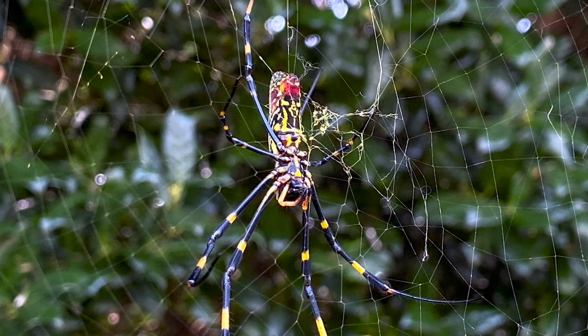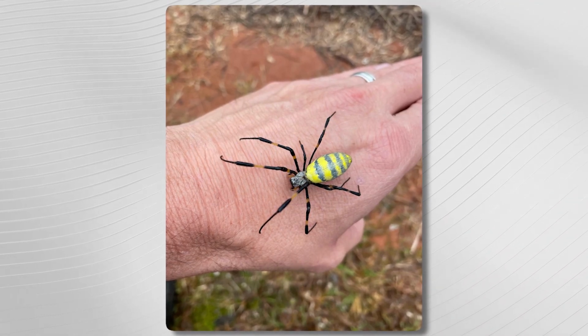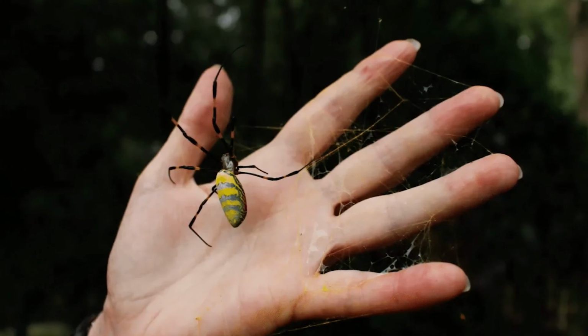This is a non-native species that came over on this shipping container, and it's making its way up and down the East Coast. The good news is that they don't bite, so it's not really that big of a deal, but man, they build these huge webs that are everywhere during the summer. They're pesky, they're annoying, and they're also quite big. You can knock down their web, and the next day they have rebuilt Charlotte's Web. So welcome to Georgia.